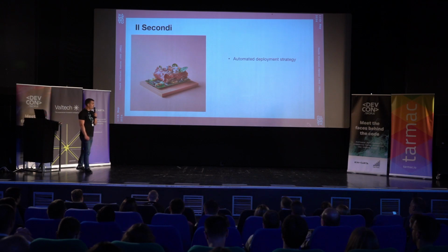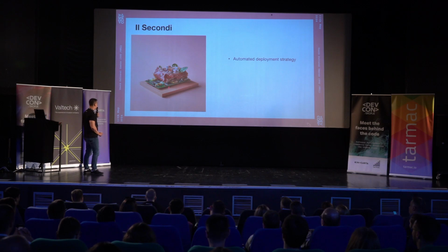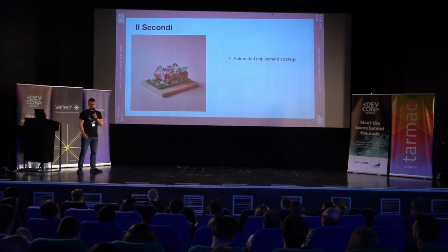Moving to the main dishes. By the way, thanks to my best man for helping me creating these nice images via Midjourney, so I hope you guys like them.